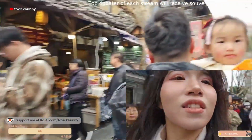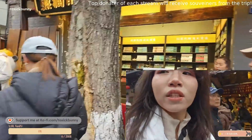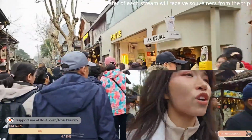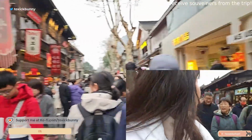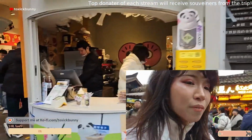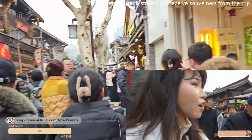Street food as well. But there's a reason why, as a streamer, I don't eat street food often. It's partially because if I eat food, what if my stomach hurts and then I can't stream for a day or two? So I usually try to avoid eating too early in my trip. And I usually wait at least a week or two before I start consuming a lot of food outside.